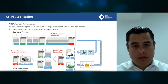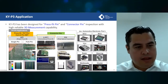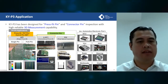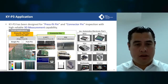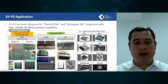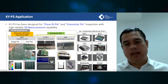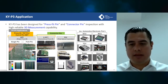Some of the examples for these applications are the single pin application, 4 pins, the hybrid 4 pins with SMT components. That's for the PCB side. In the final product or final assembly, we can measure press fit assemblies or final assemblies with connectors or terminals. And these are some of the examples of products that we can apply this technology to.